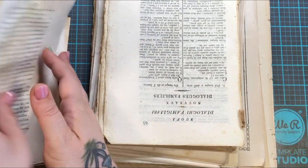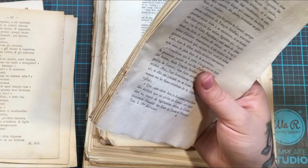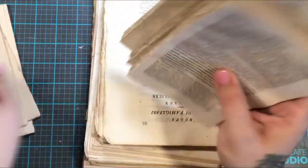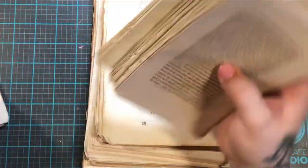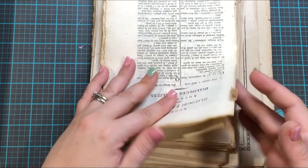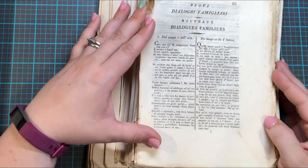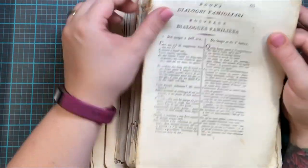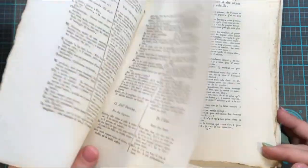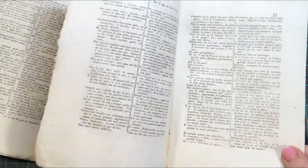Okay, let's stack these up a little neater. She has them all nice and prettily, that's not a word, stacked. And then here I am doing it all backwards. Okay, I'm not sure which this one is, but again, the paper just feels really cool. You can see the edges of the paper are very rough and ragged. There's a few of these inserts as well.